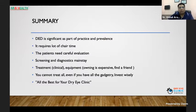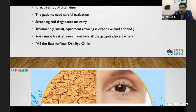Remember, you cannot treat all. Even if you have all the gadgetry, you will not have all patients who would be happy with your treatment, and hence invest wisely. There are other aspects like blood tests, like vitamin D testing, B12 testing, and so many other things which I have not touched here, because I was just giving you an overview of setting up a dry eye clinic. And all the best for your dry eye clinic.